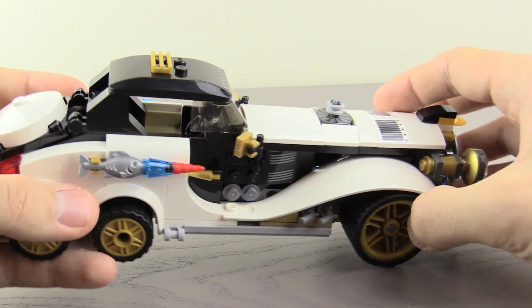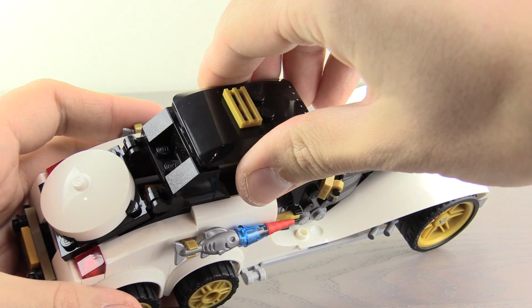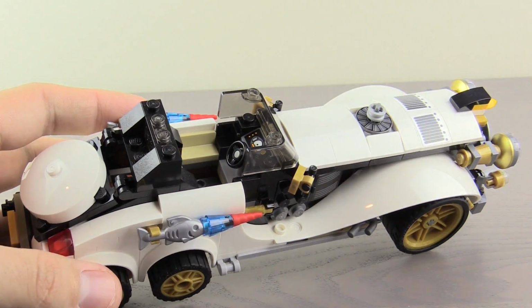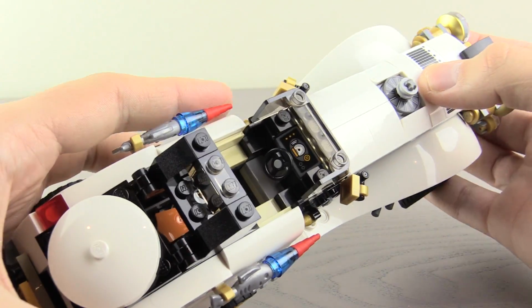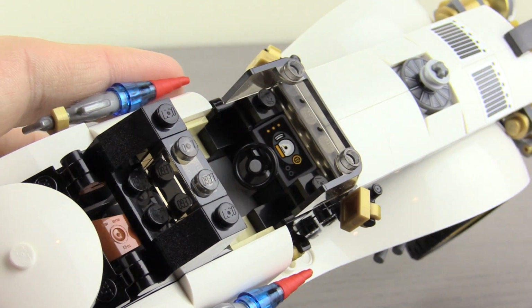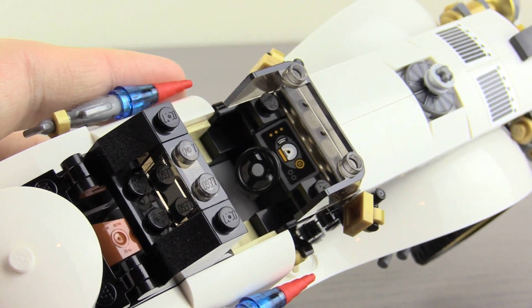Yes, I did. Now, last but certainly not least, before we move on, let's pop the hood right here, and we can just take that off just like so. And then within it, we can see a nice little sticker for the speedometer so that Penguin can keep track of how fast he's going, even though he probably does not care.